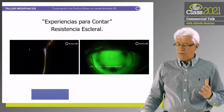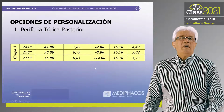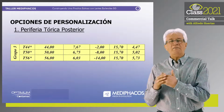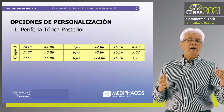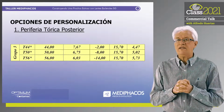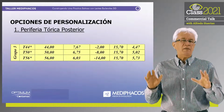Now let's talk about the customization options for the SG scleral lens. The first one is the posterior toric periphery, and when I tell you about the test box, I let you know these 3 lenses that you can see in this presentation. It is part of group 3, and it comes in a diameter of 15.7 in different sagittals. But their difference is in the haptics on the periphery, and they can be 3 levels.